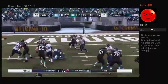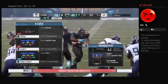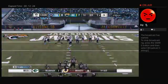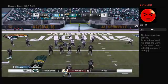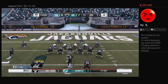Facing a 2nd and 2 after that last catch, good for 8 yards. Bortles on the give to Fournette, and he'll be brought down this time at the 5-yard line. It's a 3-yard pickup, and that sets up a 1st and goal. Not too many more ideal situations in 2nd and 2 in order to try and pick up a first down. They ran it and picked it up.